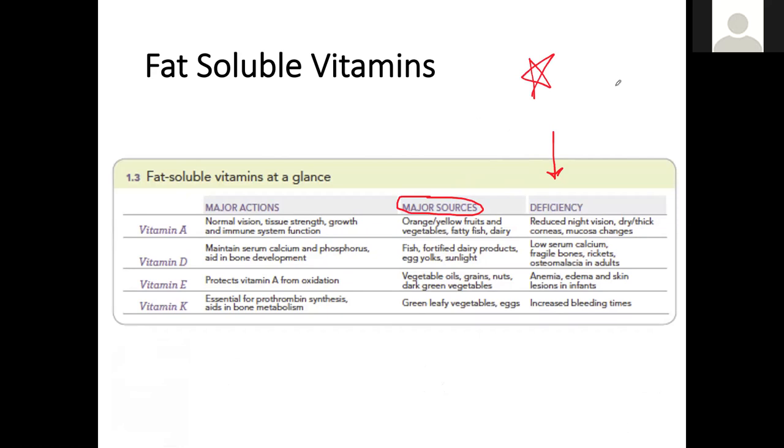And remember, with the fat-soluble vitamins, you can have a deficiency or toxicity. Either one, right? Because we have the ability to store this stuff in large quantities in the body. And I think I told you guys maybe a few stories about fat-soluble molecules and why they're dangerous.